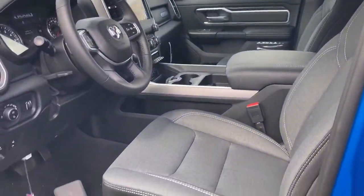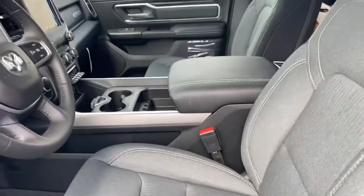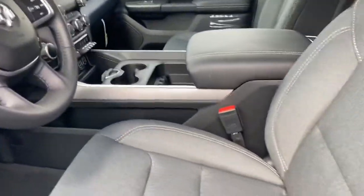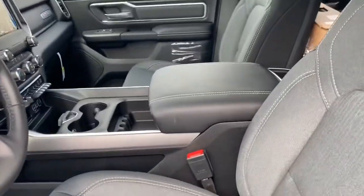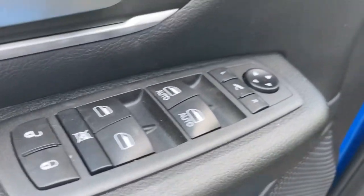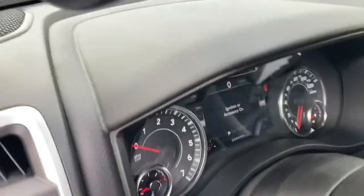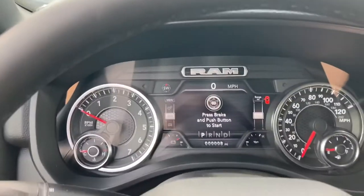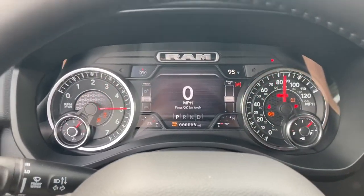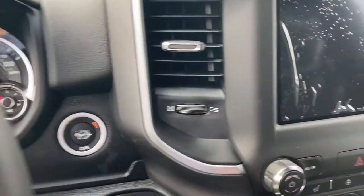Take a look here. We can see power adjustable driver's seat. This is a bucket seat setup. Take a look at the window switches here. Go ahead and start it up. Here's our center screen.